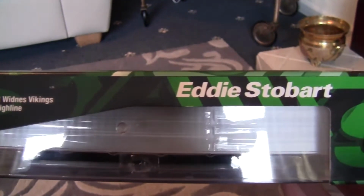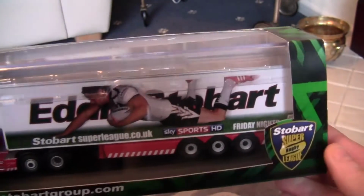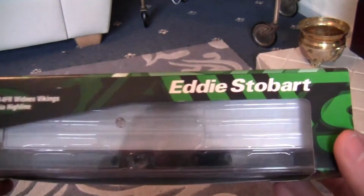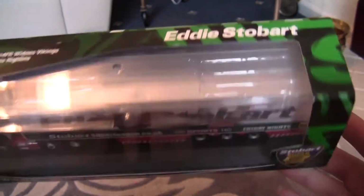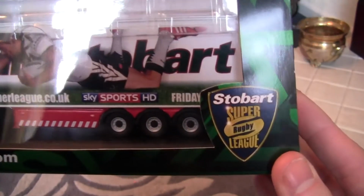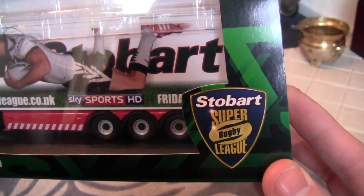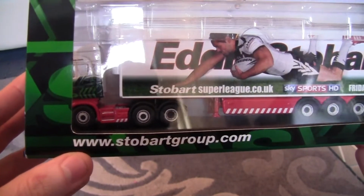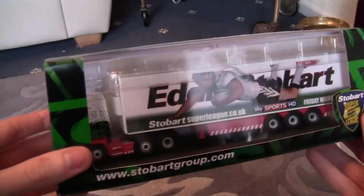As you can see, we've got the Stobart cab wrap design printed very neatly around the cardboard packaging. And we've got the Eddie Stobart wording just there. Now we have got the Stobart Rugby Super League logo just here. And we've also got the StobartGroup.com website on the side.